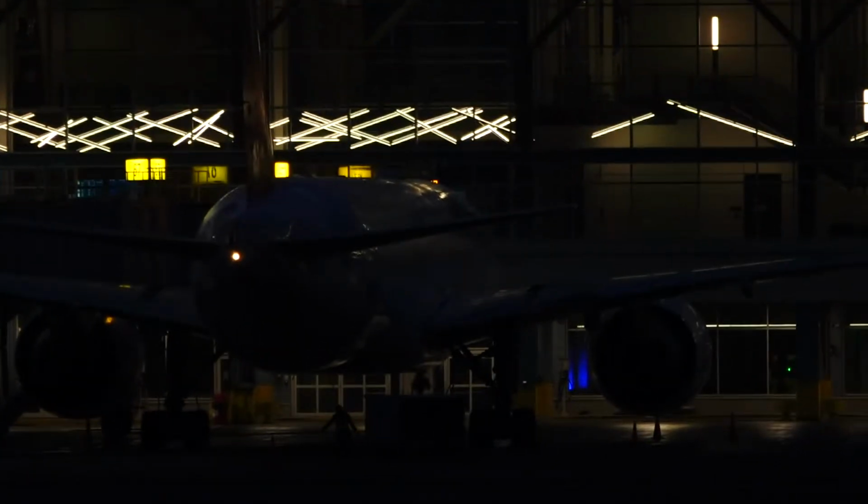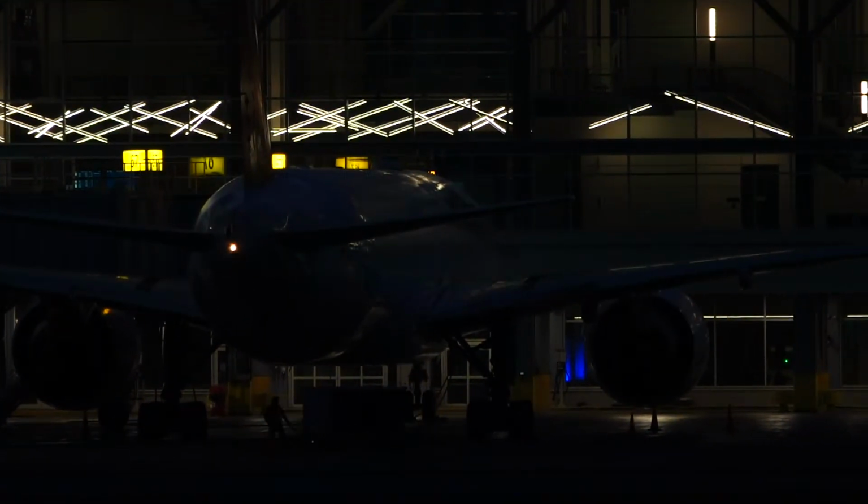What's that one? Looks like they're pulling a baggage cart there. And this is Korean Airlines.